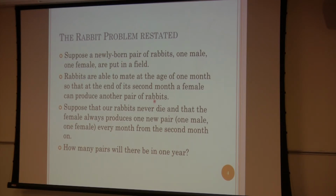These rabbits are special. They never die, okay? They just keep living into perpetuity. Once they're adults, every month, like clockwork, they produce another pair of rabbits, their offspring. So Fibonacci was really asking, how many pairs will there be in 1 year?